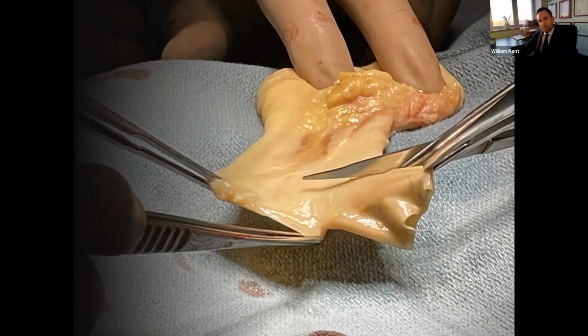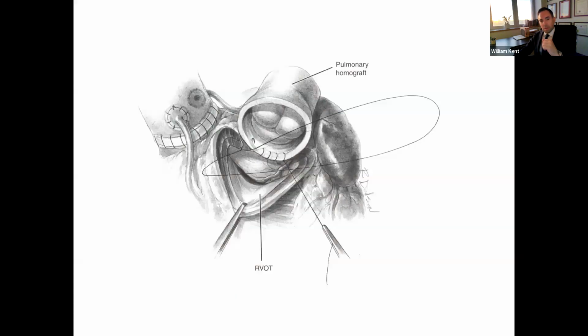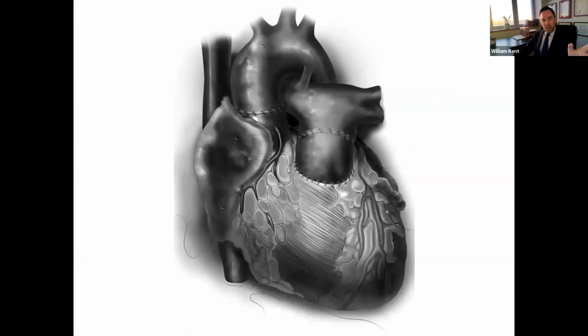This is trimming off the bifurcation of the pulmonary artery. Okay, and this is the valve end. So this is the homograft flipped around. You can see the valve leaflets on the inside collapsed. This is implanted with a running suture line, as is shown in the diagram. And there's the completed procedure.